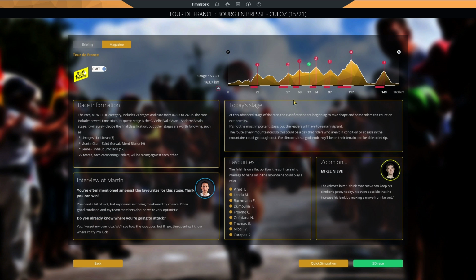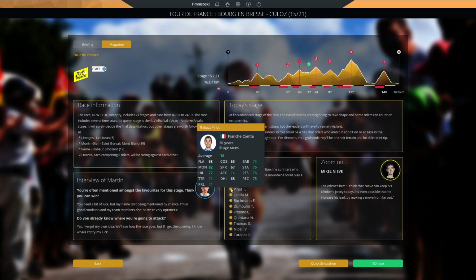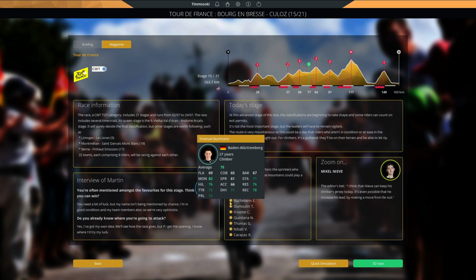On to stage 15 then, guys, and it's a massive day. Lots of climbing throughout. This is the big climb, 13 kilometers, average of 7% pretty much. We do have a final climb after that as well, but then we do have about 10 kilometers into the line, which makes it difficult to attack solo. So if we can attack and we're feeling strong enough to attack, we need someone to go with us over these climbs. Pinot, Landa and Bookman again are the favourites.